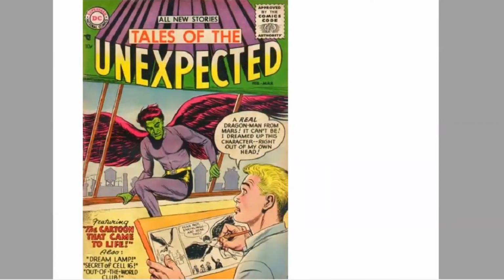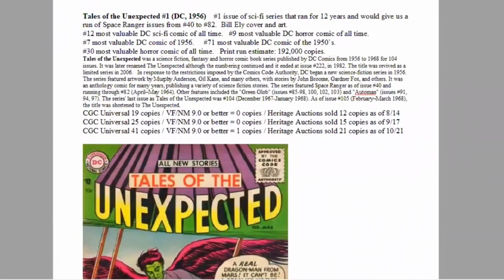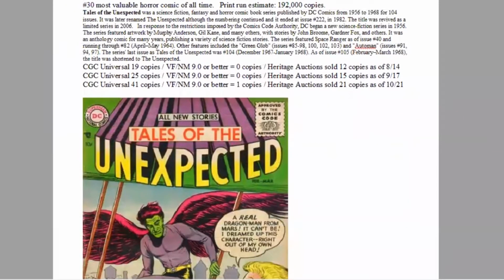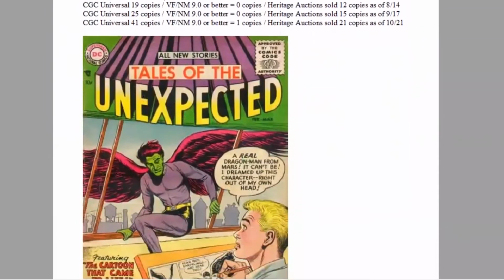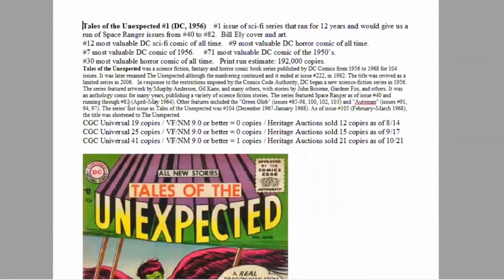And notice back then, they didn't even put the number 1 on the cover because, unlike today, having a number 1 issue meant it was untested and retailers didn't like seeing a number 1 on a cover. They wanted safe, guaranteed titles for sales. Print run estimated of this book to be approximately 192,000 copies at that time. It's the number 71 DC comic of the decade.